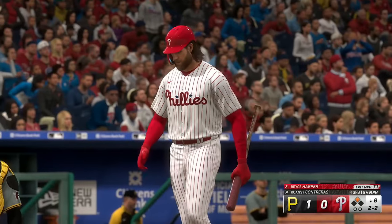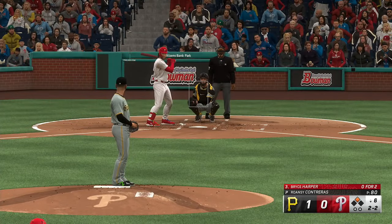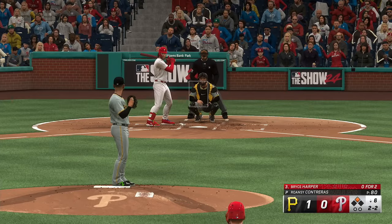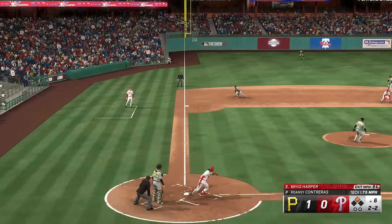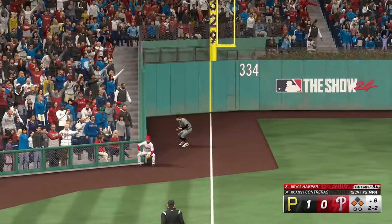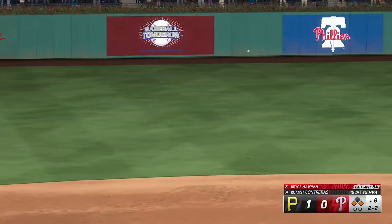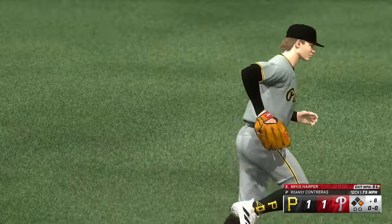And fouled off. With the go-ahead run at the plate here in the bottom of the sixth. Line drive. That's a fair ball inside third. Headed for the plate. He'll score, and the Phillies tie the game. It's 1-1.